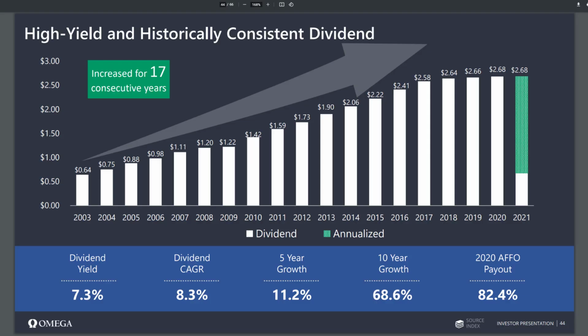I love investing into businesses where it just makes sense. Omega Healthcare is a wonderful business. They've increased their dividend for over the last 17 years. They pay a current starting yield of over 7%. For me, this is just a no-brainer. This is a company that I could feel comfortable holding in my portfolio forever. And it's just crazy to me that nobody talks about this company. I think it is so incredible. There are so many dividend investors that are not even familiar with this company.